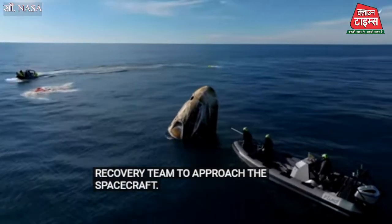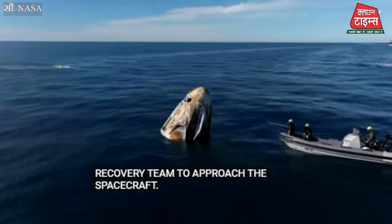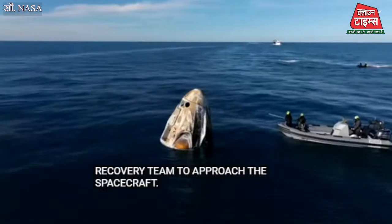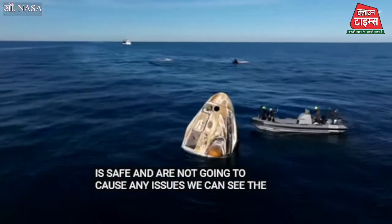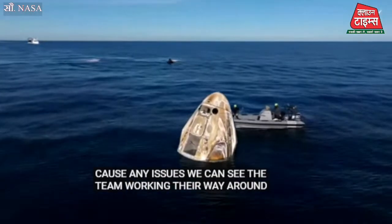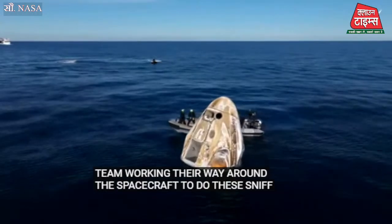They're also checking to make sure that any residuals from the pyros are safe and are not going to cause any issues. We can see the team working their way around the spacecraft to do these basically sniff tests on all of those Draco thrusters.